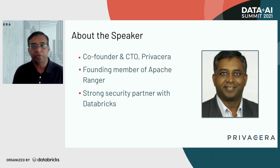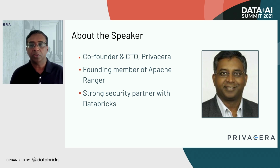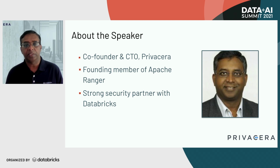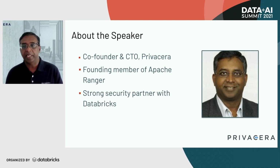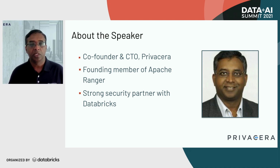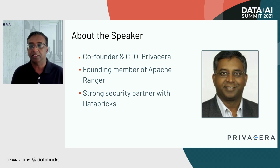Privacera is one of the preferred Databricks partners for security. I've been working with the Databricks team for almost a few years now. We originally integrated Apache Ranger with Spark from Databricks, where we provided fine-grained access control for Spark and Spark SQL workloads. And when Databricks introduced Delta Lake, we extended our solution to transparently support Delta Lake also.